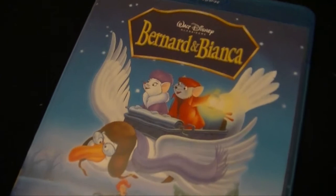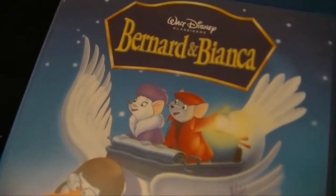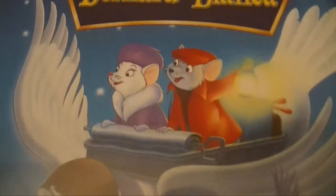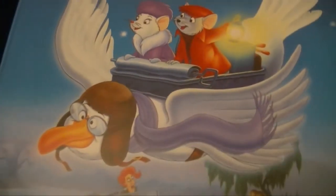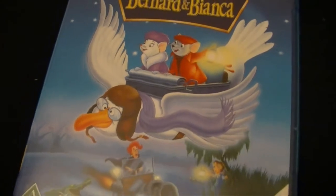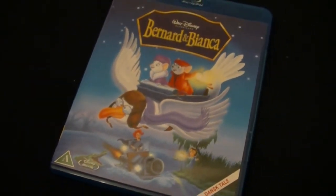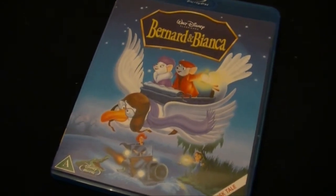Well, the first one I got was Bernard and Bianca, also known as The Rescuers. Something about those mice being captured, and something about a diamond. It's a long time since I saw it, but it looks very good.